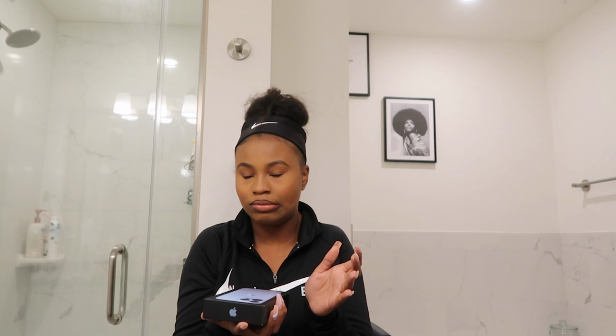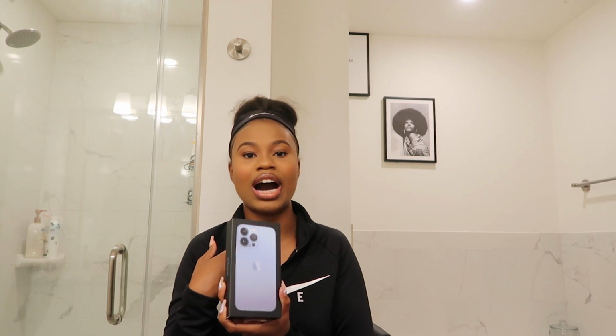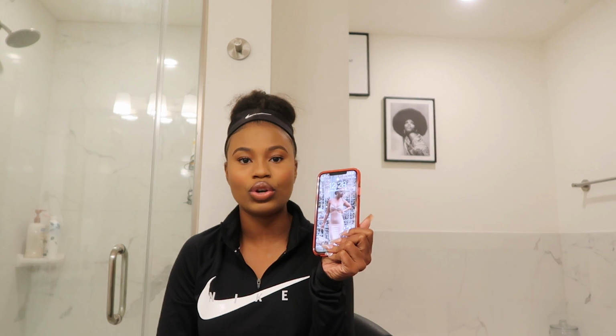Usually I feel like the boxes are a little bit more stacked. So already I really like this. This is the first time I feel like the boxes are not white. I mean, comment down below if I'm wrong, because I didn't have an iPhone 12. I have the iPhone 11 Pro Max. I think that's what it's called, 11 Pro Max.